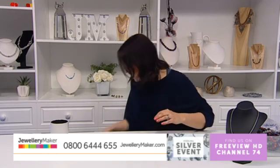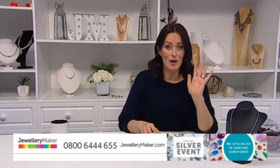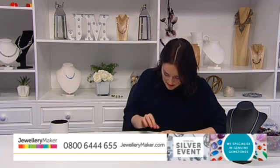Okay, let's go to these. These are incredibly, incredibly elegant. Screaming to be a pair of earrings and a pendant. Absolutely screaming. These are lovely. They're so lovely.